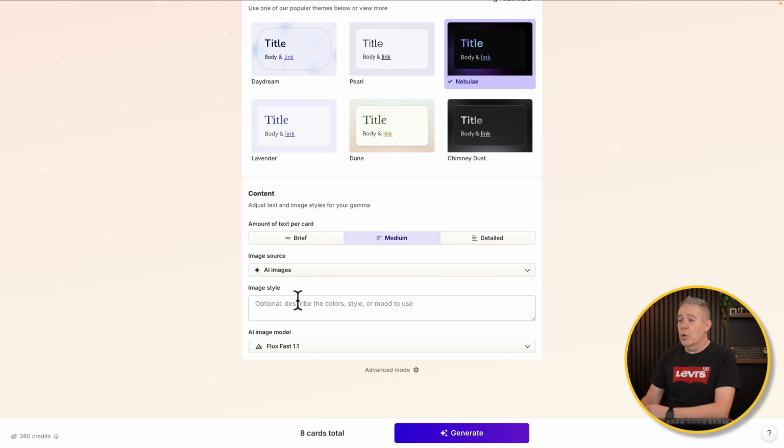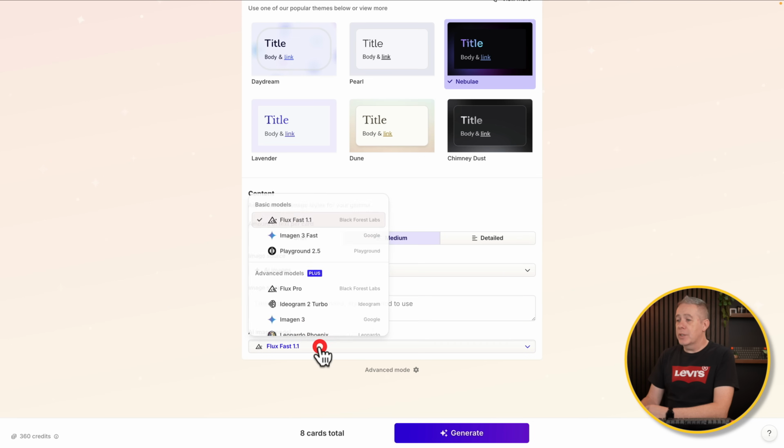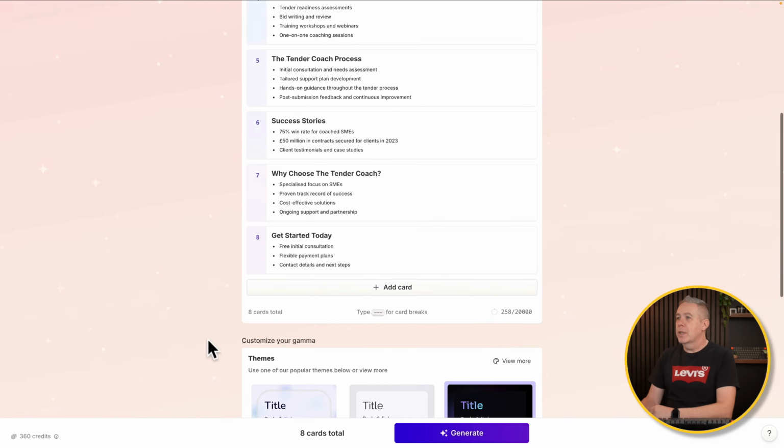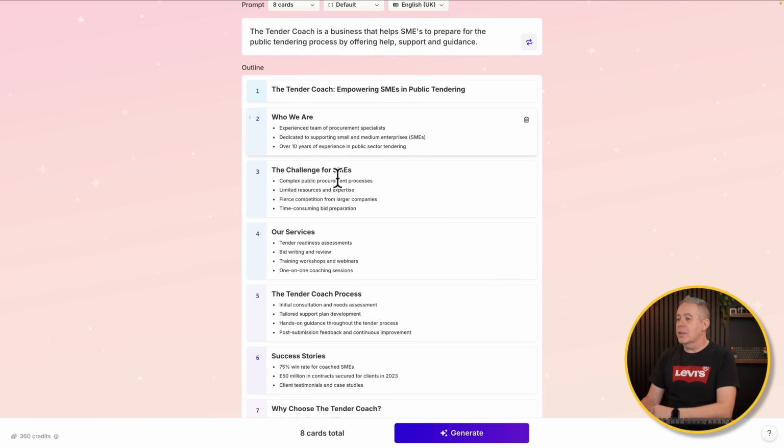Image style, we can choose what we want. I'm going to leave it as it is, but you can drop a style in there if you want to be more in keeping with what you're trying to create. And then you can choose the AI model. Again, I'm just going to leave this as it is. You can play about if you want to. Come back up, you can see this has shown us all the cards it created.